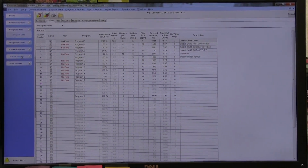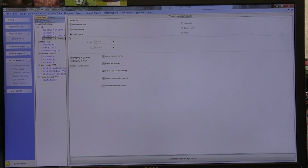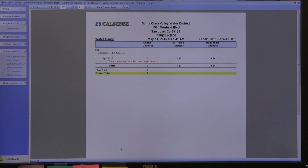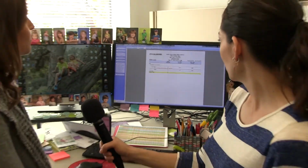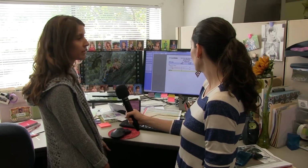We can also pull water reports for each controller. So here we have this one. We'll pull it for the last 3 months. And of course, there's no water being put out since the controllers have been off for most of the calendar year. So this is just a way that we can access all the information we have and really keep control over the irrigation systems. Okay, thank you.